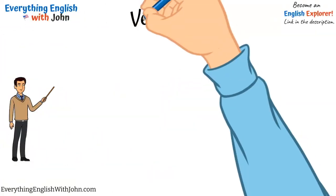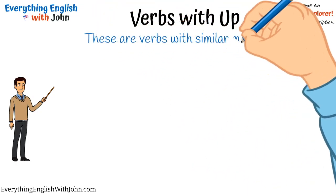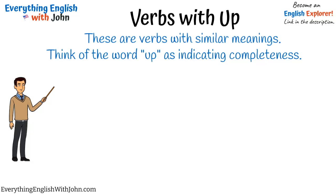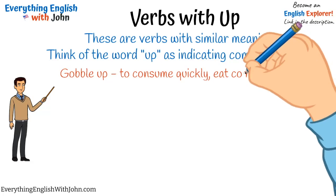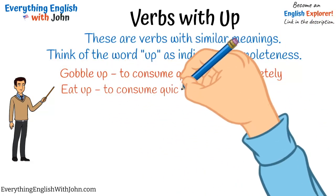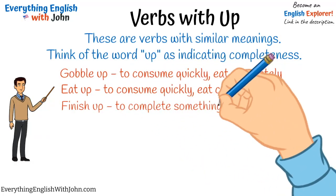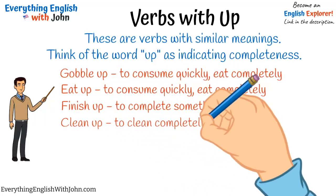Verbs with up. These are verbs with similar meanings. Think of the word up as indicating completeness. Gobble up, to consume quickly, eat completely. Eat up, to consume quickly, eat completely. Finish up, to complete something. Clean up, to clean completely.